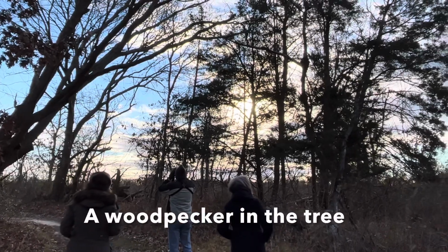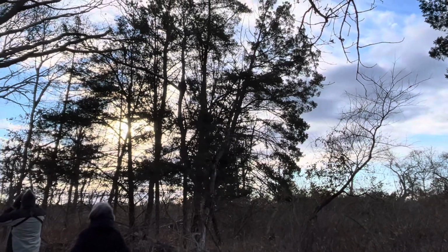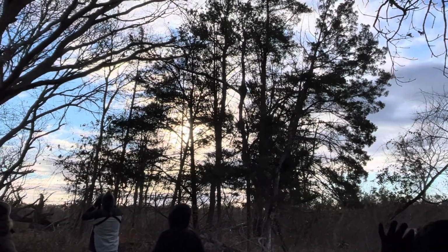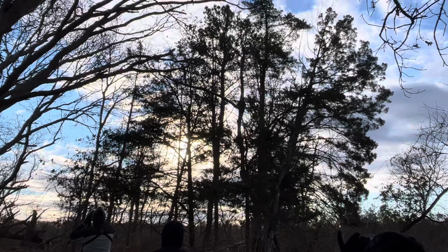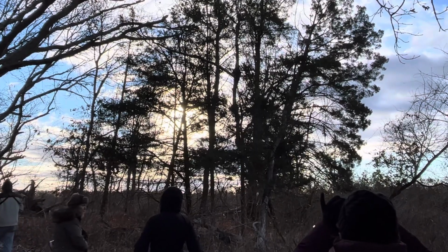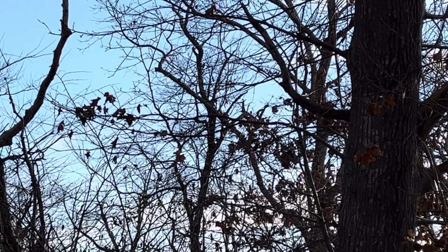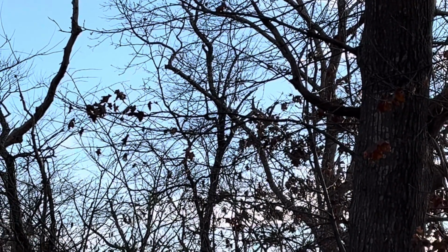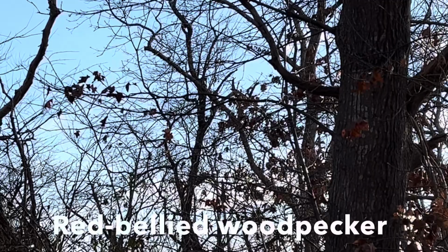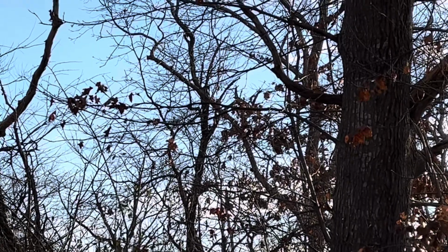That's a woodpecker. Can you see it? In that tree over there. There you go. He knows he's being looked at. Where'd he go? Everybody see that? That diagonal branch, right in the middle of the diagonal branch. He's a big boy, and there's two of them. There's one higher up. Looks like a red-bellied woodpecker.